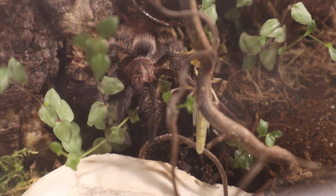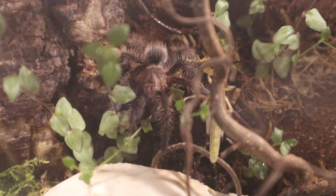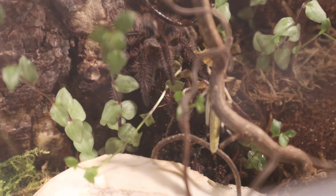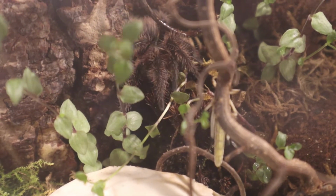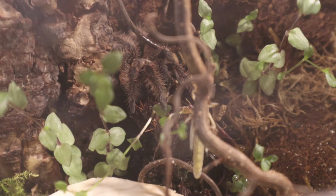I don't know what to do with her molt because it is obviously in her burrow. I'm not going to dig her burrow up and ruin her little home, but I guess I just leave it in there until I do a clean out, whenever that may be, or rehouse.